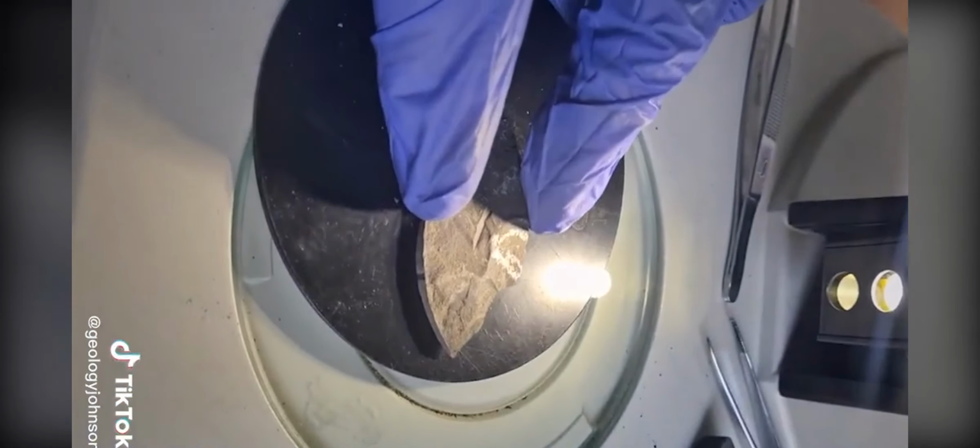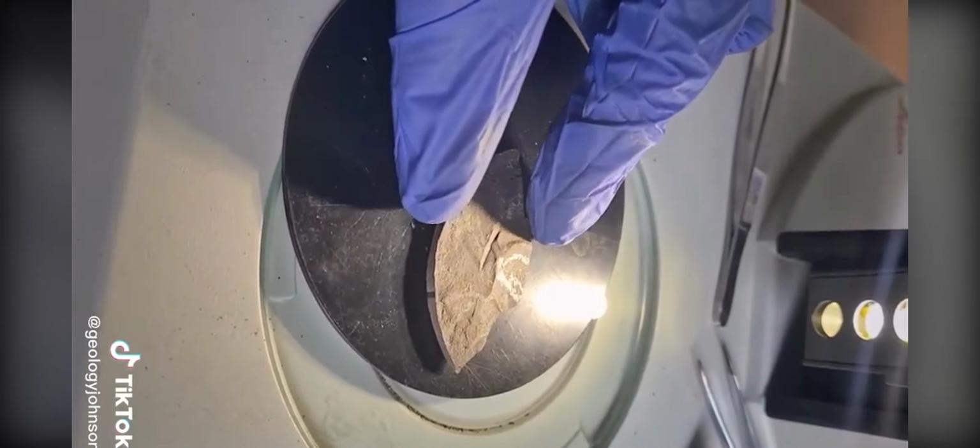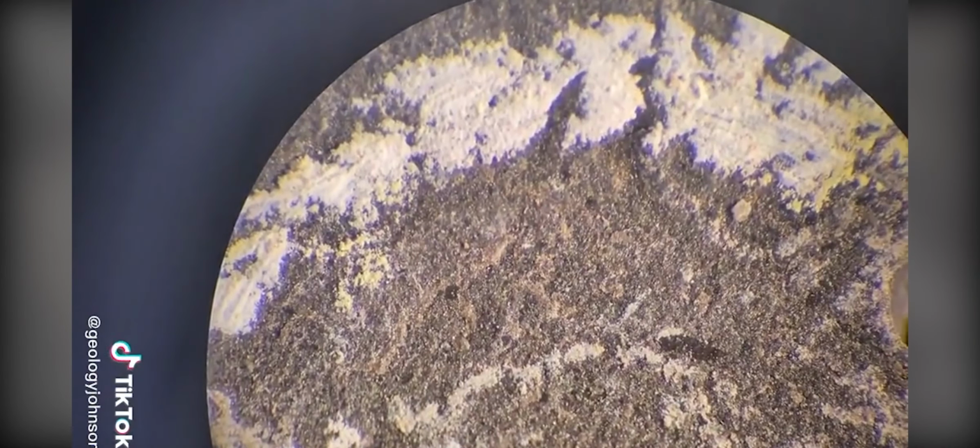I've painstakingly marked that out with chalk so I can find it again. And we can see under the microscope just what that chalk looks like. Oh well, maybe we can't. I need a better holder for this. I need to get a proper mount so we can use my phone down the microscope. Yeah, there's the fossil and there's the chalk. So I'll be able to find that again. How exciting.